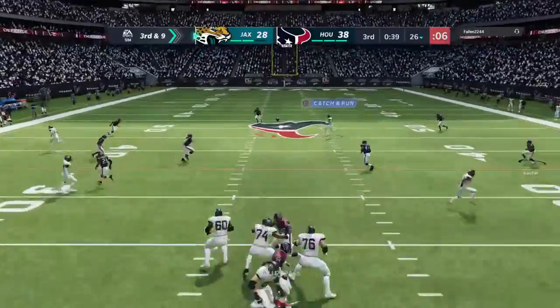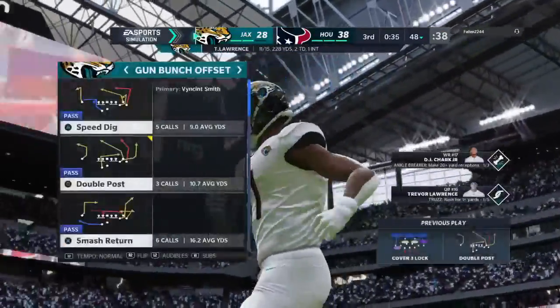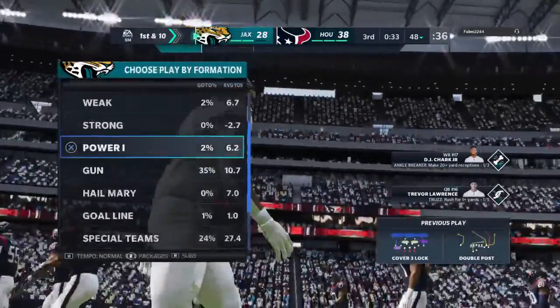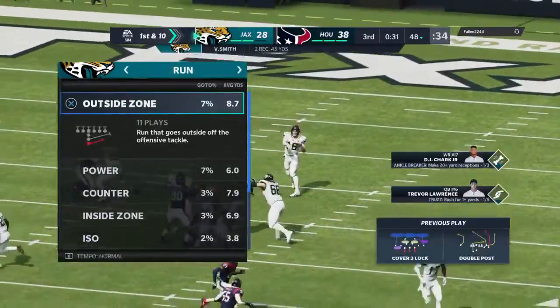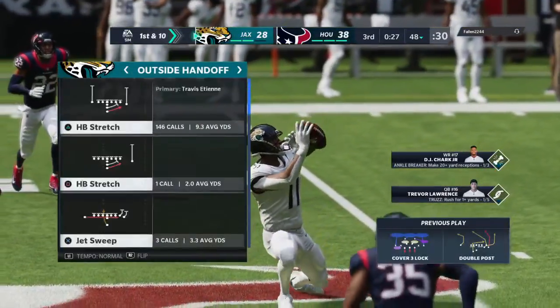Gun. They'll look to throw. The open man is Smith. And he will have a Jaguars first down as they're able to get the 3rd down conversion. Last play they got stuffed at the line. Different story here, over 20 yards.